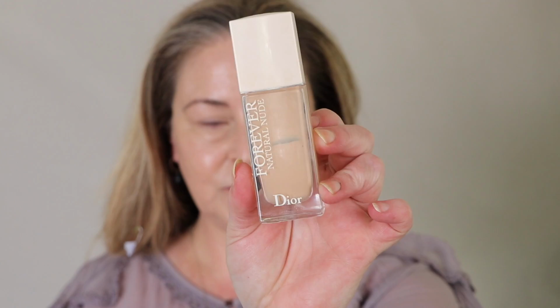I am wearing the Dior Natural Nude Forever on my face, which is a little bit too light. It's 2N, and 2N is different from line to line. Like the Backstage is a little bit darker, but it's still decent. A little.